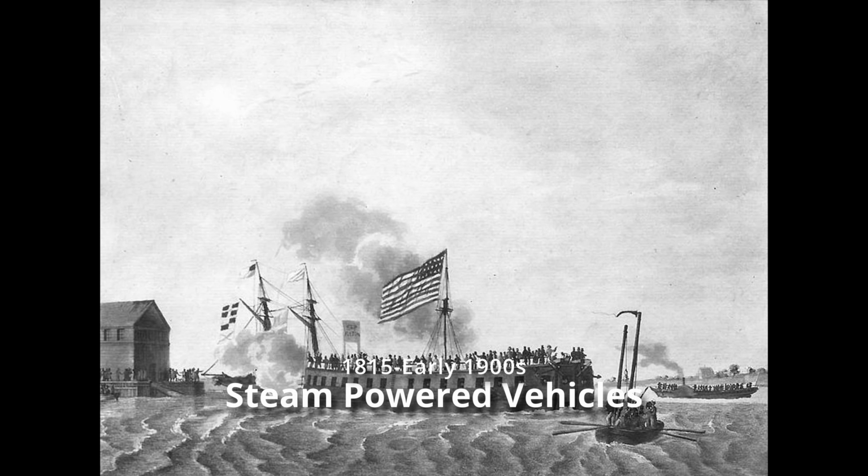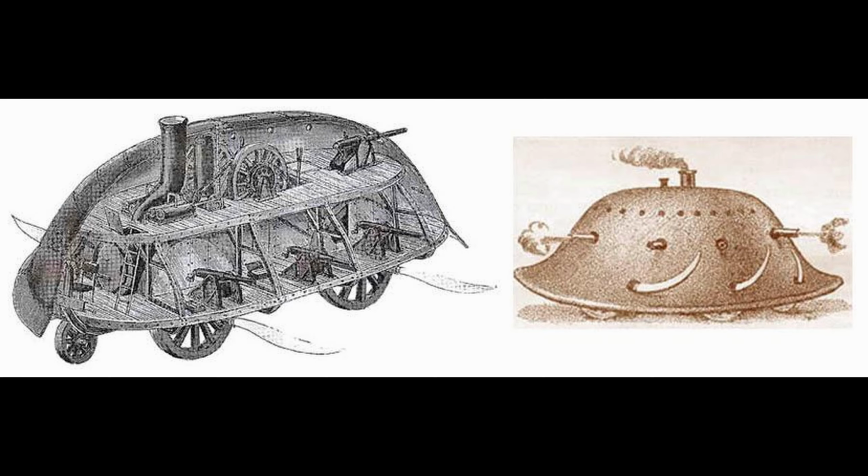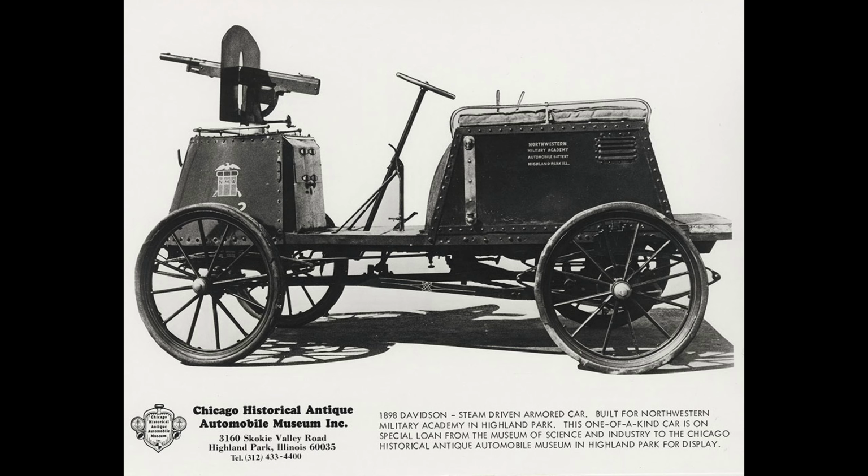Up until 1815, technological combat vehicle improvements didn't advance much, and it was in this year the first steam-powered warship came into service. This led to the design of other steam-powered war machines, and in 1900 the first steam engine armored car was seen mounted with a cold gun and a rotating base.